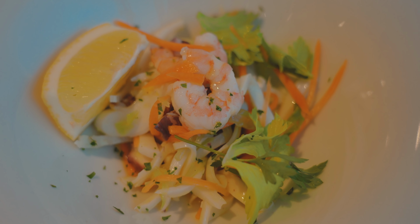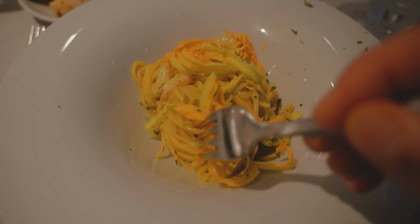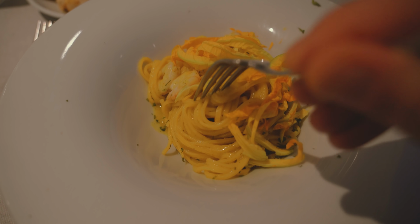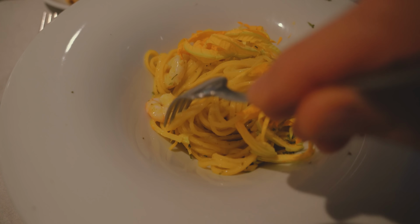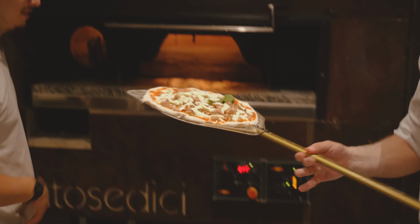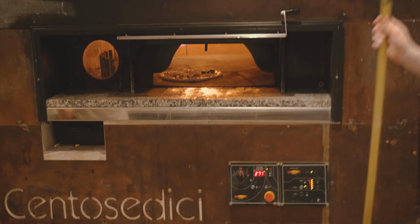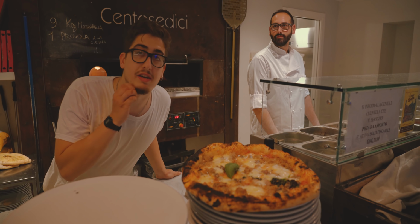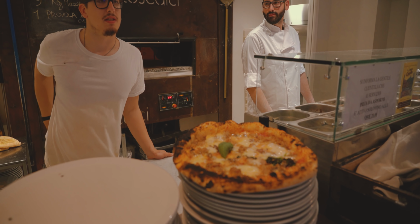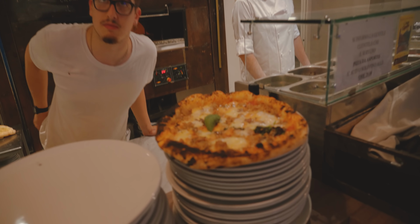We started with a refreshing prawn salad, followed by a homemade fresh egg pasta with zucchini flowers and shrimp. Look how silky and juicy the pasta is. Now, if you want pizza, they make a great Napolitano-style pizza here. Margarita with sausage, oh yeah, and mushrooms. Let's take a sneak into the kitchen.